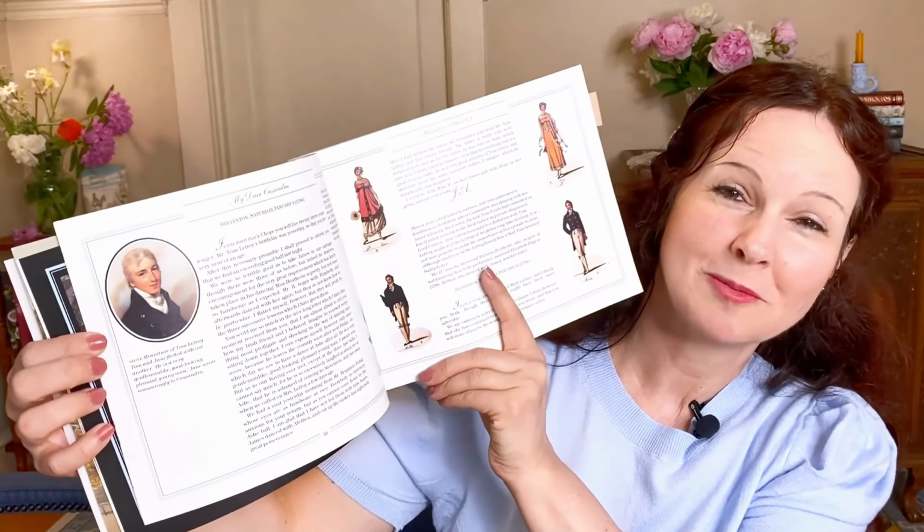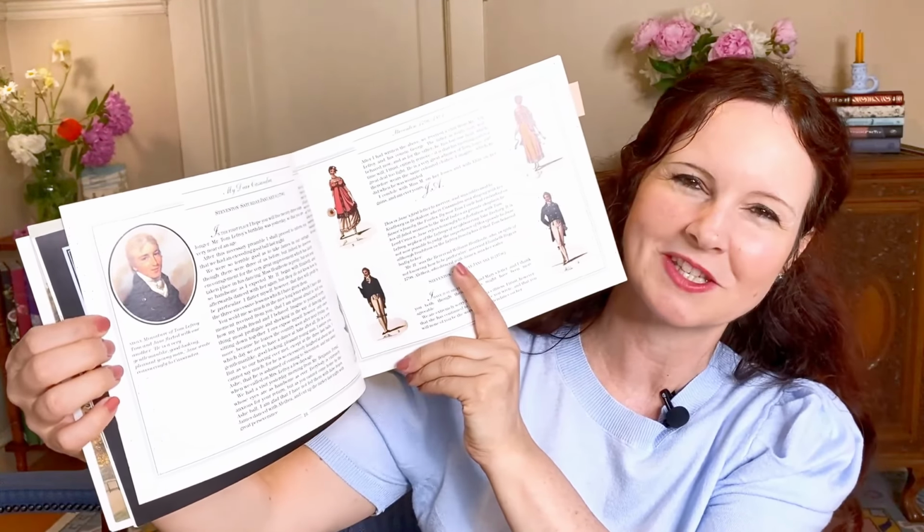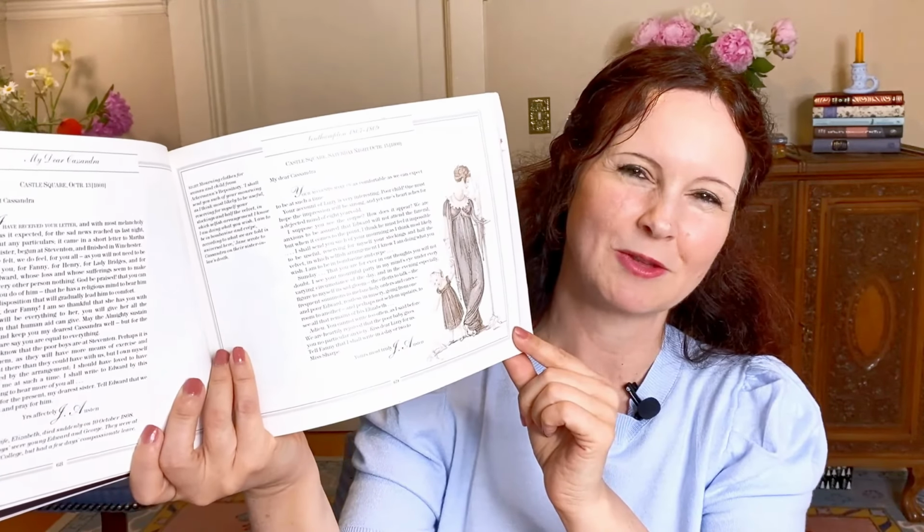Here is a picture of Tom Lefroy. He and Jane Austen had a bit of a romance between the two of them. I really enjoy these little pieces of history that you also find throughout this book.